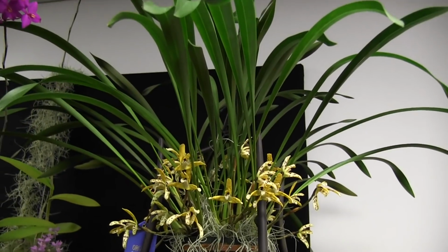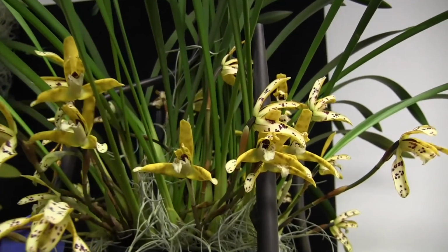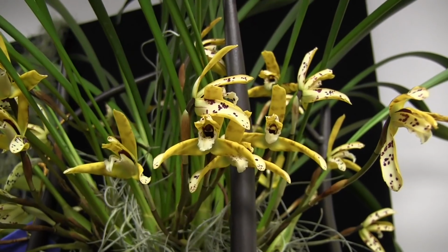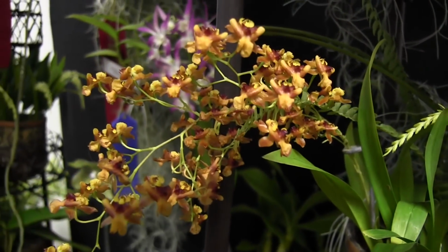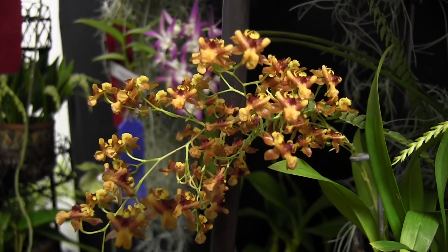Look at this Maxillaria picta. I mean, I'm gonna trade in my coconut orchid for this one. Look how beautiful it is. It has a sharp, sweet scent. Super nice. These were really popular at this year's show. Oncidium Gold Dust. It looks like a twinkle, but look at the beautiful colors it comes in.